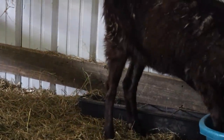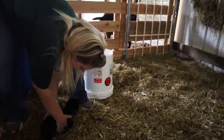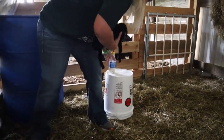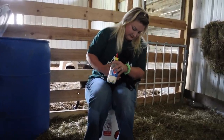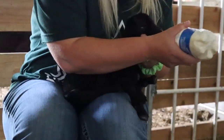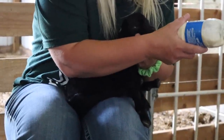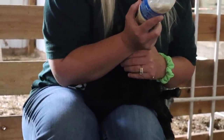Anything come out? Mm-mm. No? Not yet. Okay. So, still no progress. No milk anyways, but the udder, it does physically look bigger. Hopefully the baby still eats the colostrum. Probably tomorrow morning we can start feeding it just regular milk. The goat milk replacer.